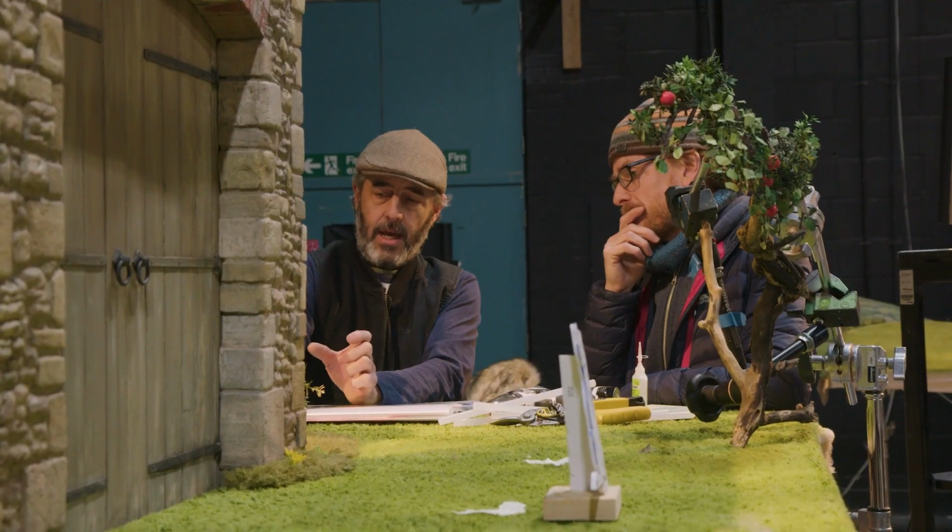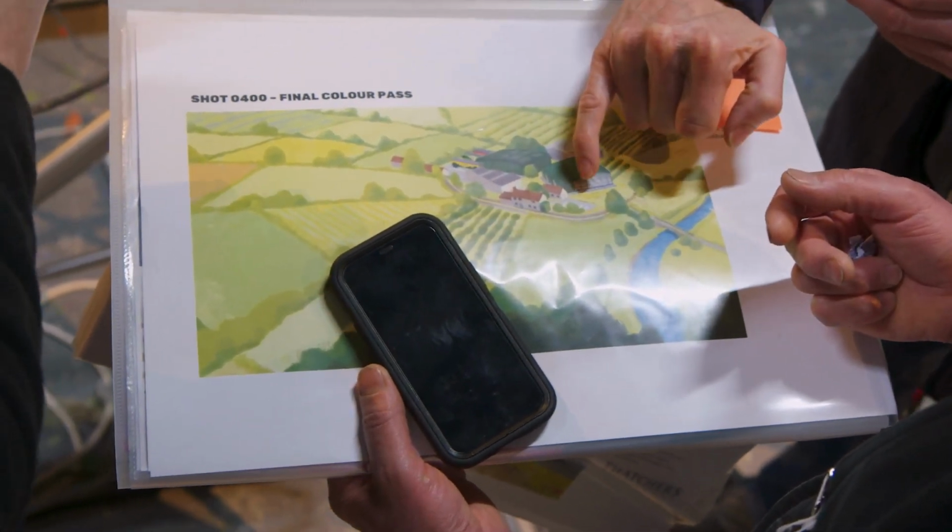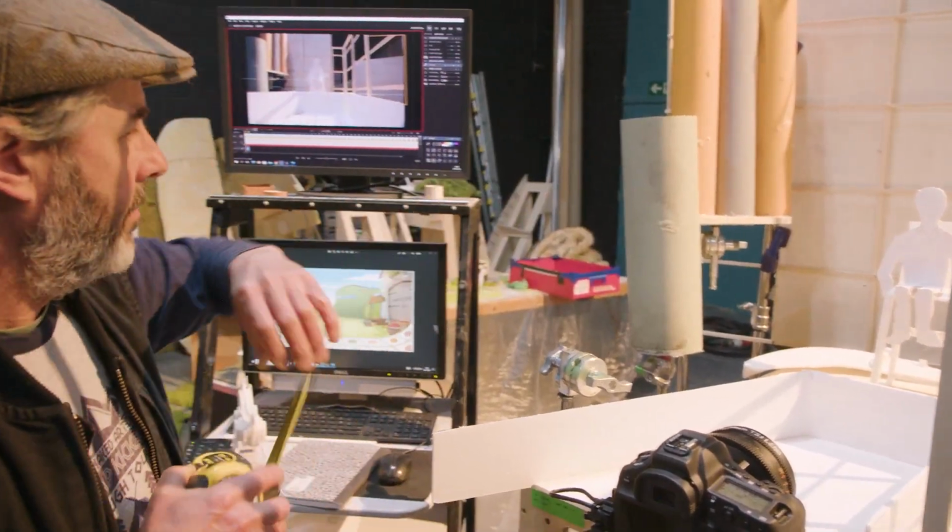So when I came to the project, there was already a huge archive. There were hundreds and hundreds of photographs of Myrtle Farm from various site visits. But then it's also really important to just get eyes on it.